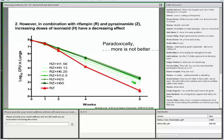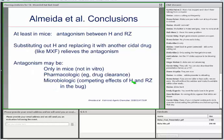So in contrast to so many things in life, when mice are receiving rifampin pyrazinamide, adding more isoniazid is paradoxically not better. More is not better. And this underscores the fact that there is an antagonism between isoniazid and the combination of rifampin pyrazinamide. Indeed, it's been said many times that perhaps we've been shooting ourselves in the foot with standard therapy, making it less efficient by combining isoniazid with the antagonistic combination of rifampin pyrazinamide.